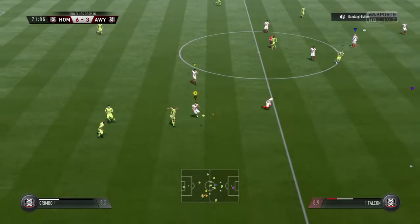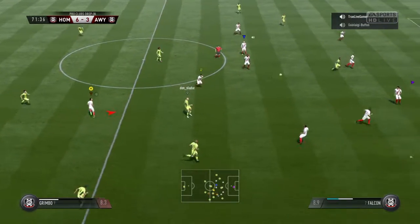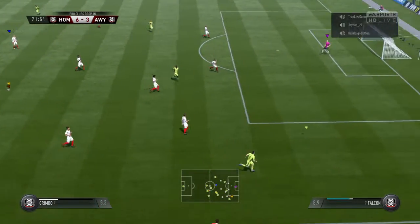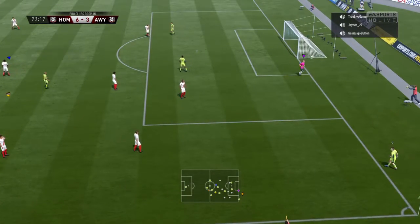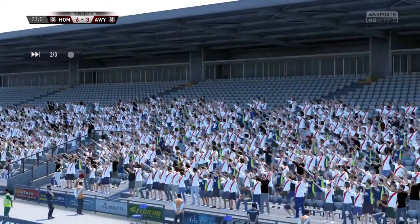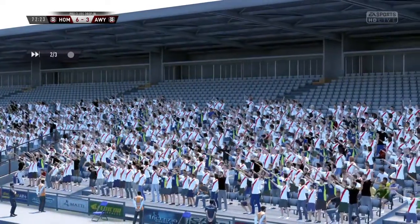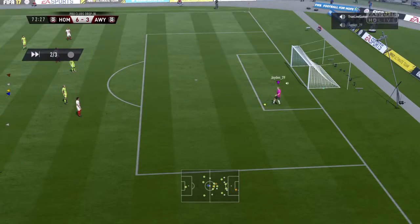Reed. The attack has fizzled out here. Goal kick. Happy days for these fans. Oh, without question. There's only one winner in this match, although we've got a little bit of time left, but they've played really well.